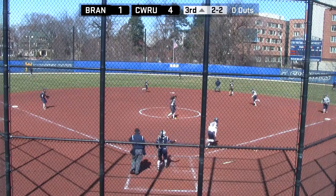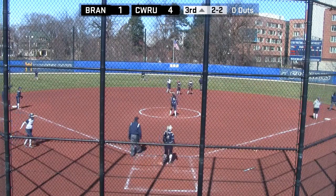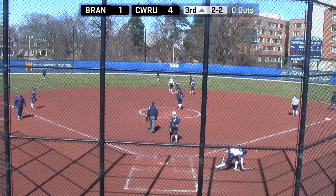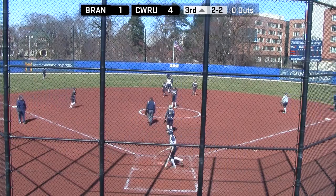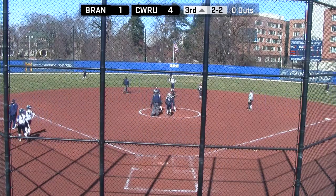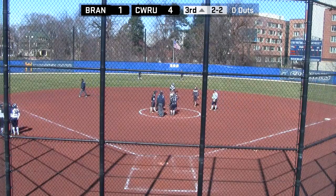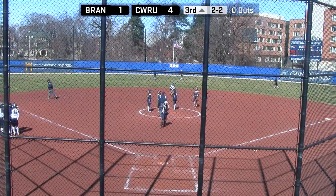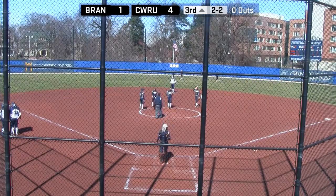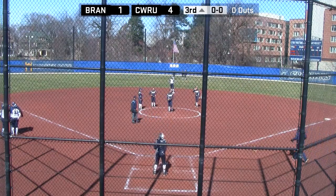Hard hit liner back to Branham. She picks it up. Oh, can she? Nope, that'll go as a base hit off the pitcher, Branham. Branham knocked it down on a cold day. That's going to sting. We'll see if she's okay. She appears to be no worse for the wear. She'll shake it off a little and maybe throw a warm-up pitch or 2.